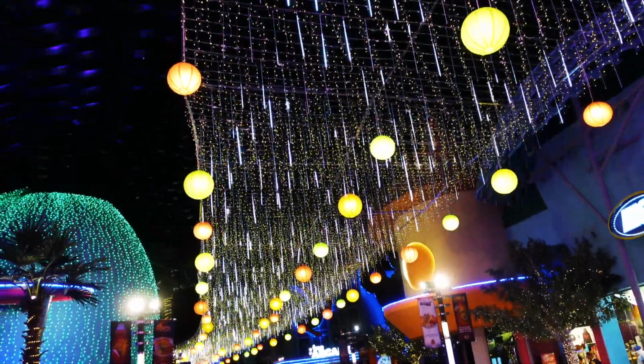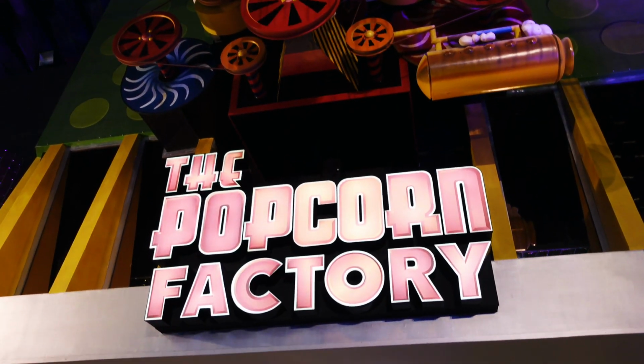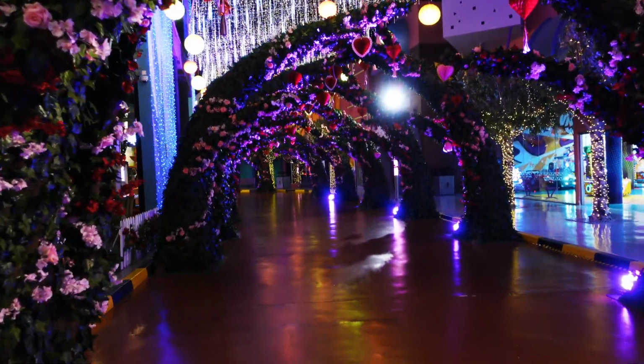Then you walk through the entrance area, and again the music's blaring. It looks like they've got some great shops, some restaurants, they had a popcorn factory, and then they had some beautiful lighting and flower effects. Anyway, we're making our way now into Lost Valley so we can go and check out Velociraptor and the other coasters. So let's go into Lost Valley.